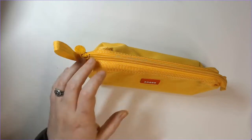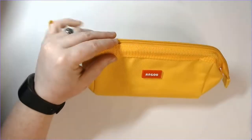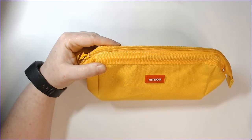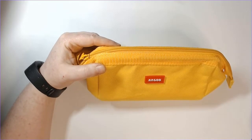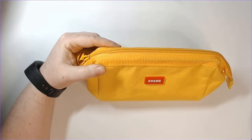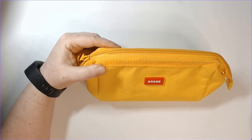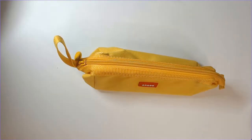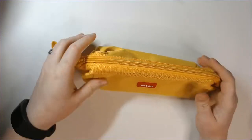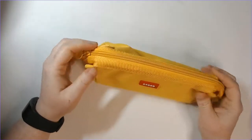All right, so this is the CICIMELON. I guess that's how you pronounce it. It's a large capacity pencil case pouch pen bag for school, teen, girl, boy, men, yellow, women. Boy, that's a lot of just nouns thrown into one description. Anyway, I saw this during Prime Day.